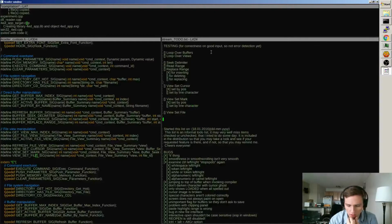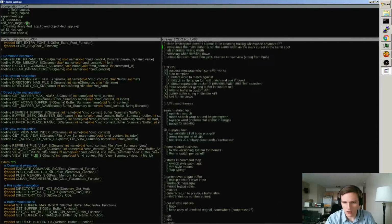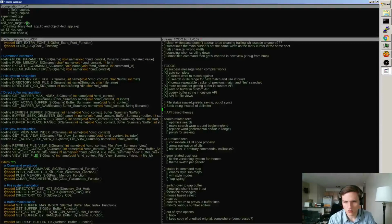Okay, if I get all of that testing done, I have some to-dos that we can get to in the API stuff. So let me write those down over here. API-based themes we can get to someday. I also want to do file status. Save needs saving out of sync. Seek string instead of delimiter. Seek backwards option. Replace range, read range.